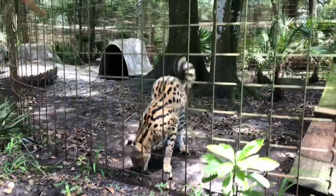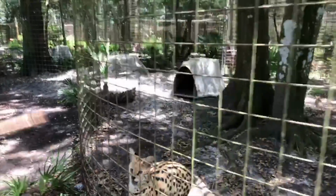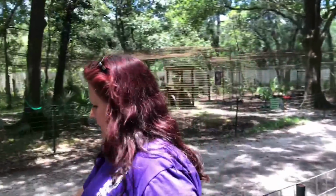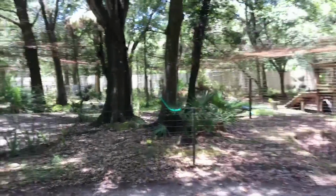All right, I guess we're going to go see if we can find Mr. Hutch. That's going to be a challenge. That'll be a little bit of a challenge because he's got lots and lots of room, but he is really super food motivated. So maybe once he sees that we have food, he will come running.